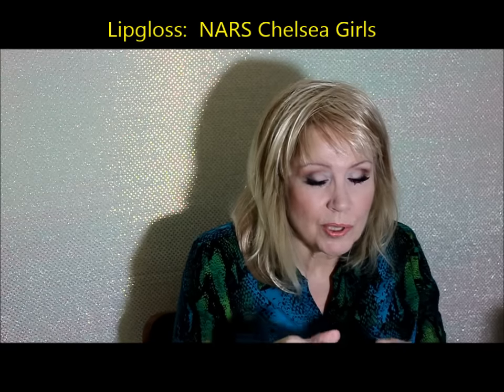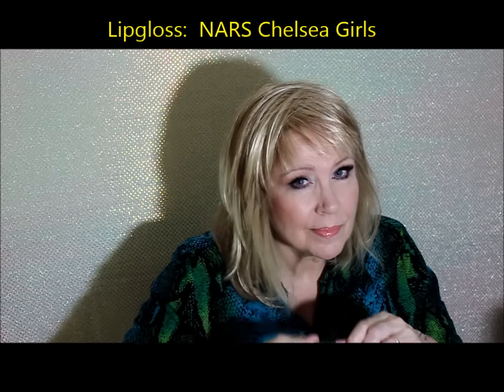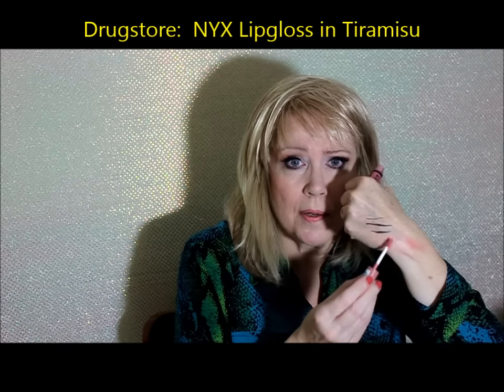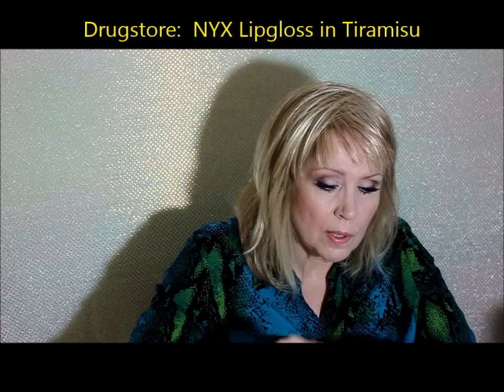Love it. For the lip gloss that I'm wearing, I have a drugstore alternative, but this is NARS Chelsea Girls. It's a beautiful, beautiful, beautiful lip gloss. The NYX company came out with a version of this. It's so close, but you can tell that there's a slight variant in it. I'll just swatch them side by side. It's just so close though. And if you don't have the money to spend on the NARS, this is a very, very close alternative. It's called Tiramisu, like the Italian dessert. Tiramisu from NYX, and then I'll put Chelsea Girls right next to it so you can see they are so close.